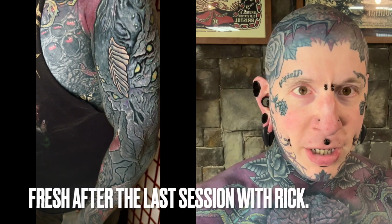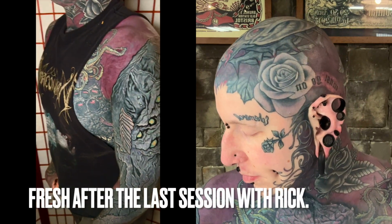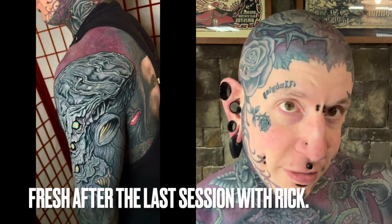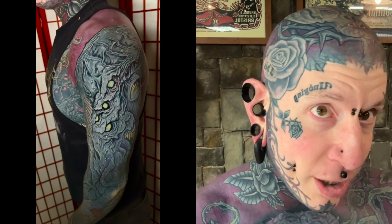Hello there guys, here to do another tattoo progress update today. I literally just got done making a tattoo progress update, but I was too excited and I had to do this one right away. I had a session with Rick on my left arm, and this was just tattooed last week. It's nice and bold now, and the bright red highlights stayed really well after the second pass.